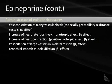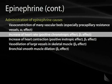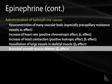When epinephrine is administered to a patient, usually in the emergency setting, it causes multiple effects because of its ability to bind multiple receptors. Epinephrine, when it binds to the alpha-1 receptor, will cause vasoconstriction of many vascular beds. This will cause an increase in blood pressure. It will also increase heart rate because it binds to the beta-1 receptor. And it will increase the strength of contraction through the beta-1 receptor and positive inotropy, which increases intracardiac calcium concentrations. It will also cause vasodilation of skeletal muscle large vessels through beta-2 effect. This will actually lower the diastolic blood pressure in some cases. And it will also dilate the bronchial smooth muscle through the beta-2 effect as well.